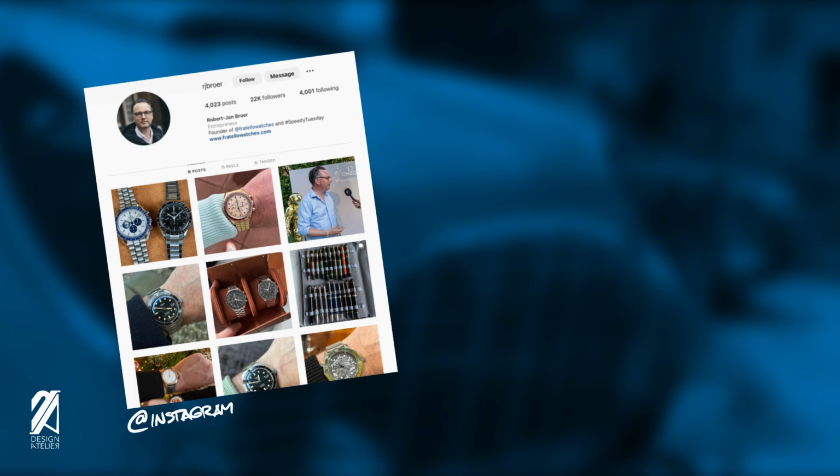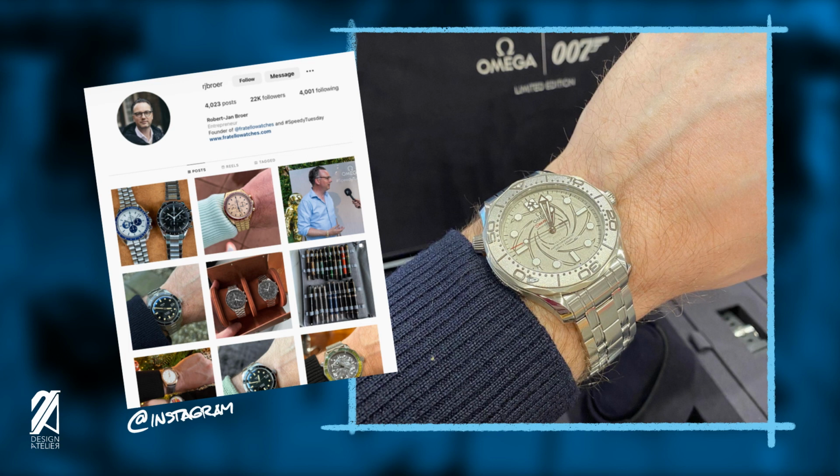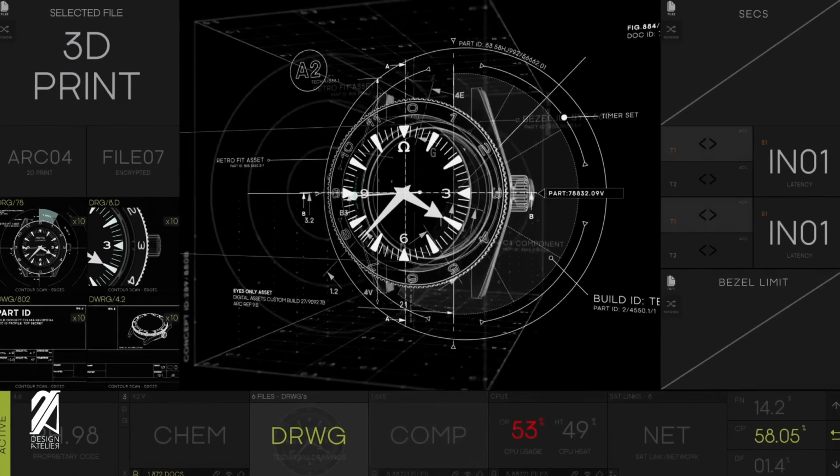A watch nerd is here to save the day. Thanks to RJ Brower of Fratello, we have the only known live image of this elusive platinum Neiman Marcus James Bond Seamaster. It is real, folks. That is one of only seven in the world. There may have been other more expensive Seamasters in the past, but this certainly is one of the most extraordinary.